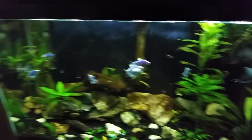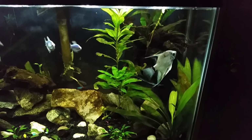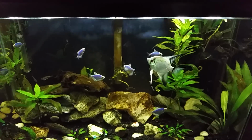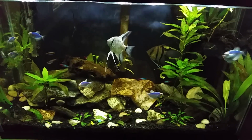And lastly is my rock solid stable 29-gallon miscellaneous tank. It's just got my pair of angelfish in there and some blue glow tetras. I've got a bunch of loaches on the bottom. I haven't done any video of this tank in a while either. I'll probably shoot some video of this one here soon.